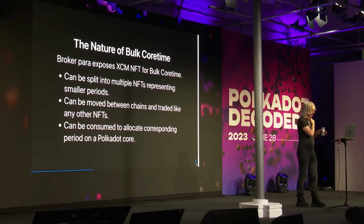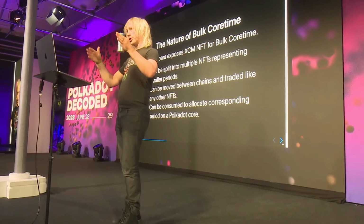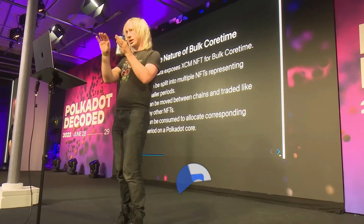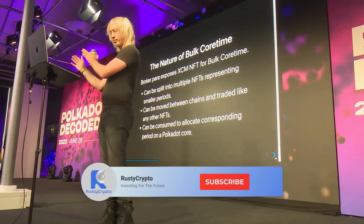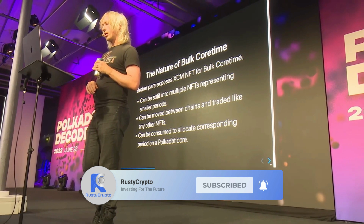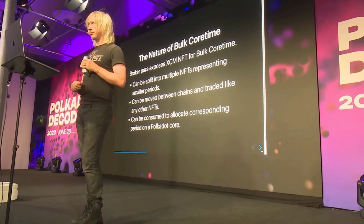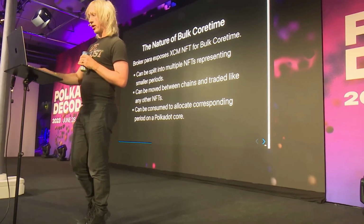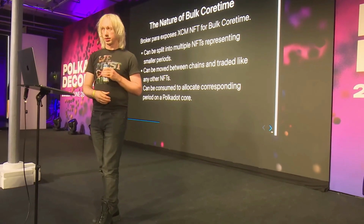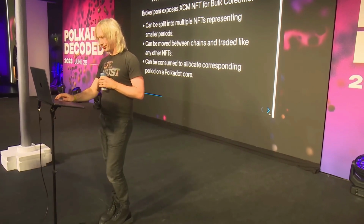parachain, system parachain, can allow these chunks, which initially will be sold in 4-week periods, to be split up into multiple NFTs of smaller periods. And these chunks of core time could be consumed by the broker parachain in order to allow the owner to allocate computation on a Polkadot core.